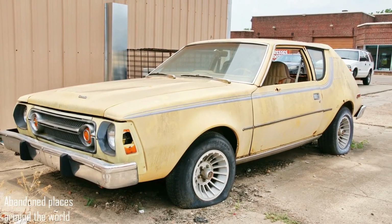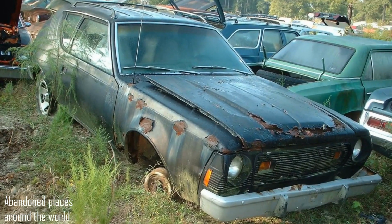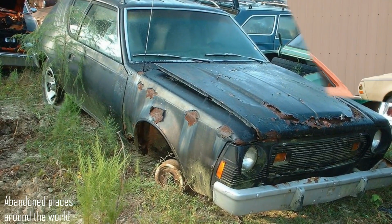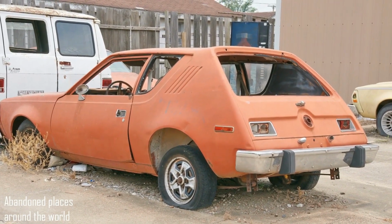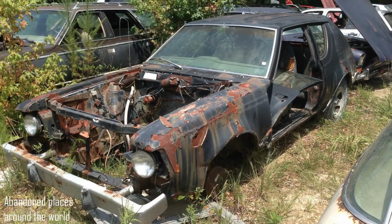AMC Gremlin had a rear-wheel drive and was equipped with an inline 4-cylinder 2.1 liters and 6-cylinder 3.3 to 4.6 liters motors. In 1972, customers began to be offered a version with a 5-liter V8 engine with a capacity of 150 horsepower.